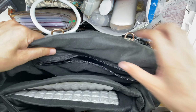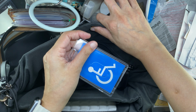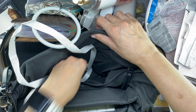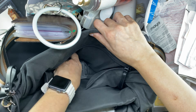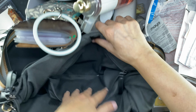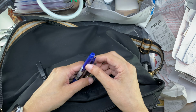In this internal zipped pocket, I have a Ziploc bag containing one of the screws that came off my reading glasses. It's fixed now with a replacement screw. Another person with disability badge is right here, and also the tags that came with the bag, and an extra lanyard for an ID badge, and this bag charm that lights up.